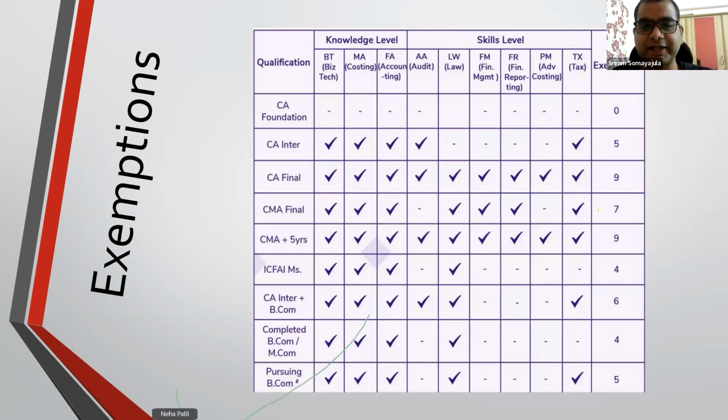So if you look at this particular slide, look at row number 1. If you have finished CA foundation, you absolutely get no exemption. CA inter: if you are CA inter, you basically get 5 papers that are exempt. So first level, knowledge level, level 1 is fully exempt, and skill level, which is level 2, 2 papers are exempt, and you have to write the balance 4 papers. So you basically get 5 papers exemption.